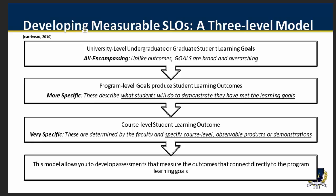All right, so moving on to the three-level model of developing measurable learning outcomes. First, there is the university level. And these are actually goals. Therefore, they are broad and overarching. Goals are not always as specific, and sometimes they're not even measurable, and that's okay. That's on a much higher, say, the university level. These are not going to be objectives. They can be, that's fine, but you'll usually see them as goals.